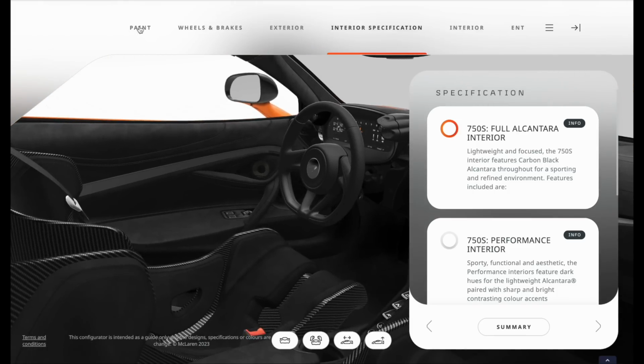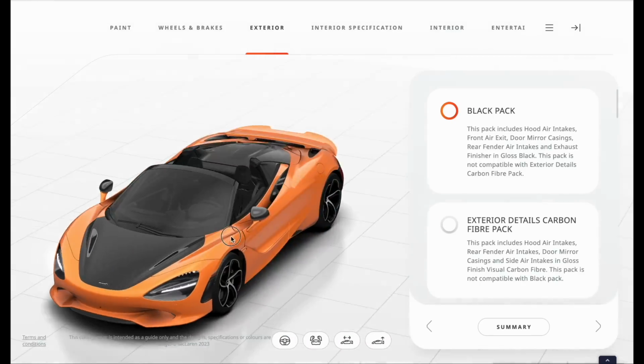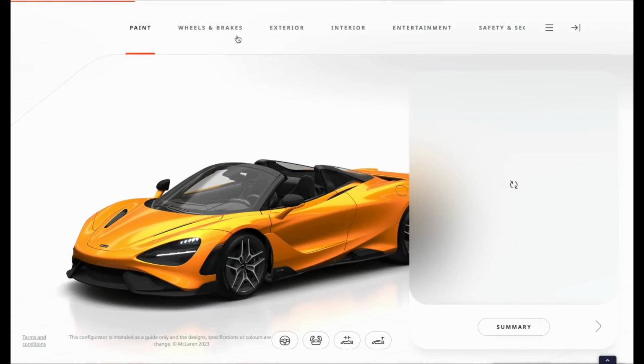I'm going to go to the exterior view again. Take a look at our 750S versus the outside of the 765 LT. This also has the updated transmission. Important note: 750S has the same transmission as the 765 LT. That means shorter gearing, better acceleration, sacrificing top speed. So they're going to drop the top speed.